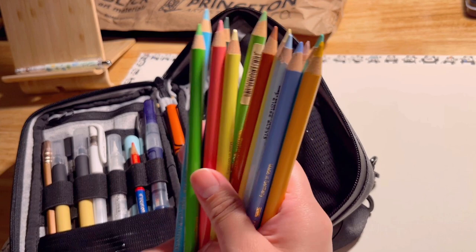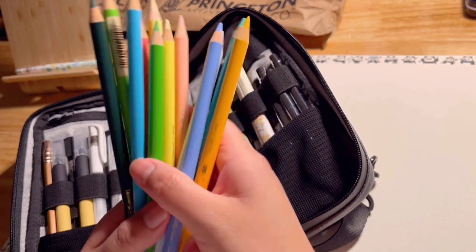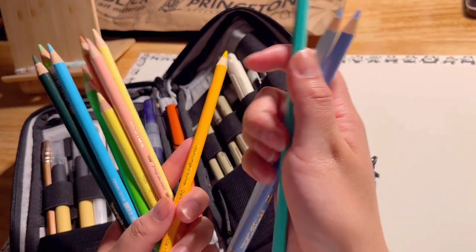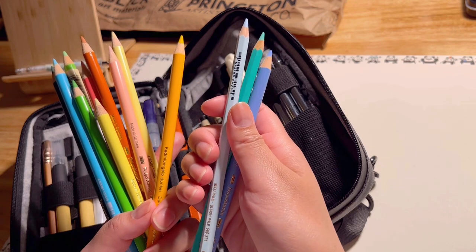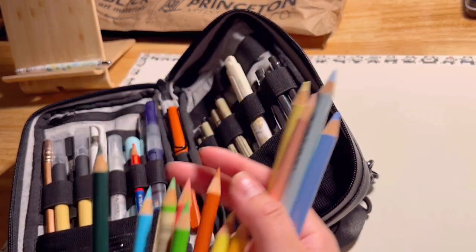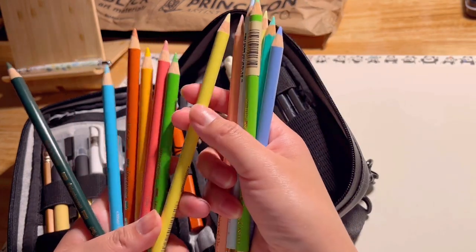But these are the colors that I got. And I forgot which colors. Hold on. So the more pastel colors are the ones I got for your friend, which is this one. This one, and then I also got them a green, which is this one, and then this one.